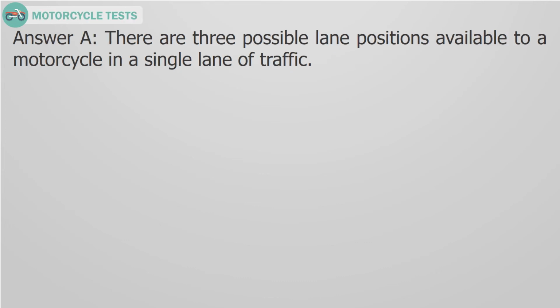Answer A. There are 3 possible lane positions available to a motorcycle in a single lane of traffic.